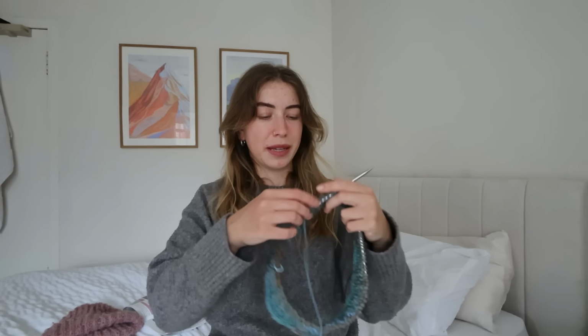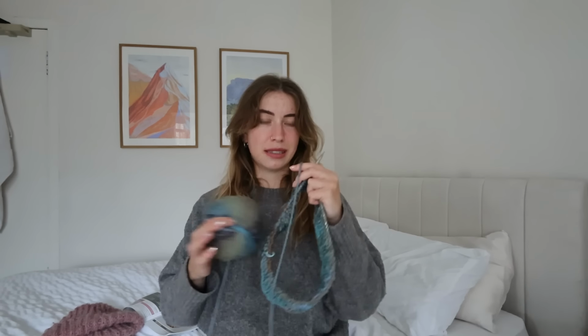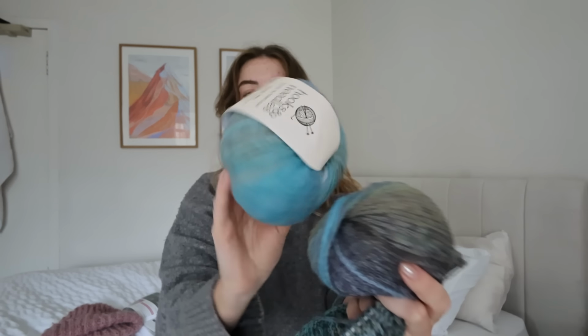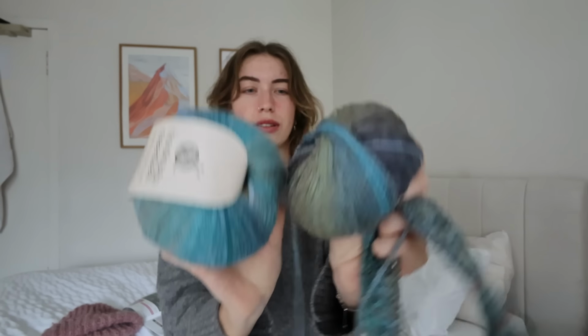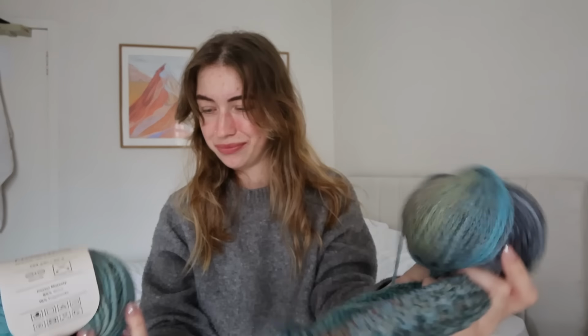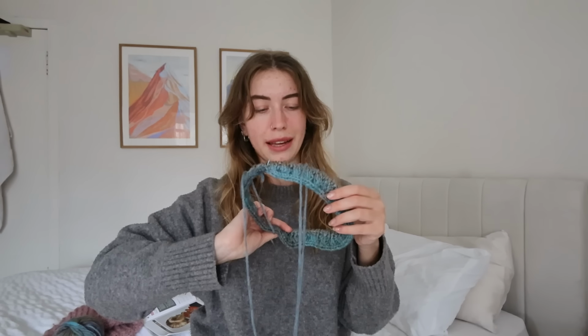I think I'm going to be starting my first cable soon, and I think this is going to potentially be quite a quick project to do because this is all the yarn that I have for it. It's really beautiful, isn't it? I think gorgeous, like sort of nature. Reminds me of, I don't know, the sea with some seaweed in it. So this is going to be what I am going to be focusing on while I knit.